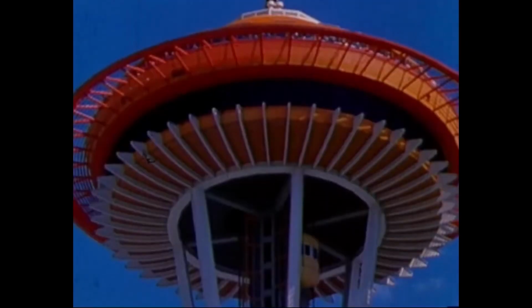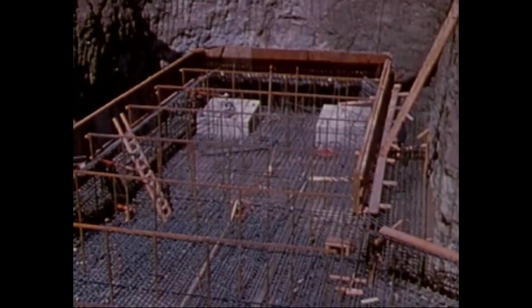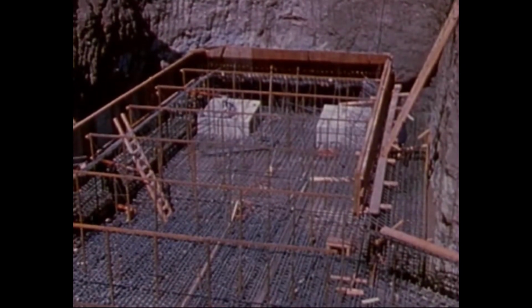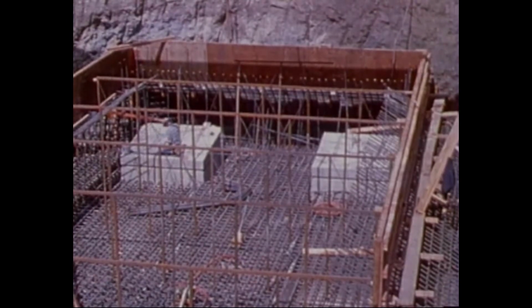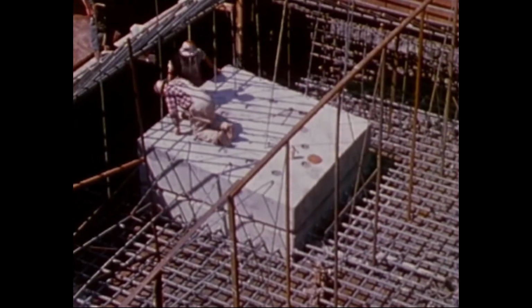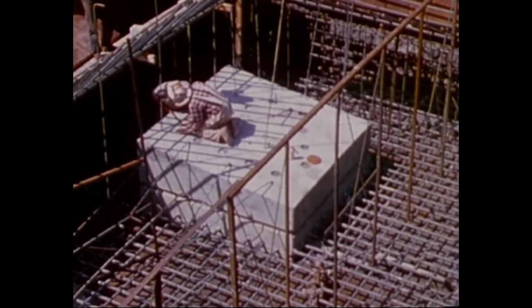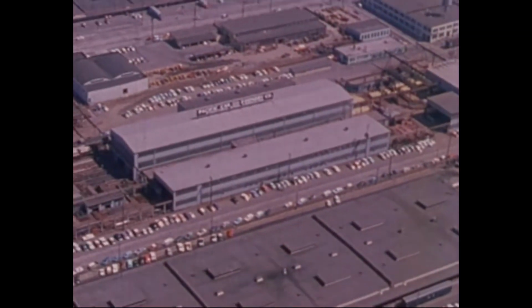But in the spring of 1961, there was no graceful tower here. Just a Y-shaped excavation, 30 feet deep, and concrete pads to support the structure's huge anchor bolts. This was a scene less than a year before the opening of the World's Fair. Fabrication and erection of the amazing tower was a responsibility of the Structural Steel Division of Pacific Car and Foundry Company.